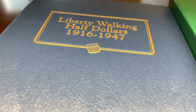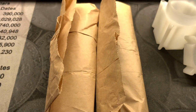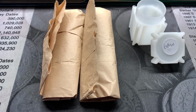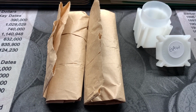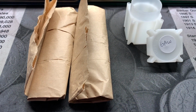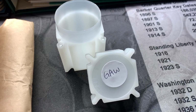Plus, I got my Walking Liberty album in the mail, and I've been working on the Mercury Dimes album as well. So what we have here is a roll of Walking Liberties and a roll of Mercury Dimes that we purchased in Little Rock, Arkansas a few months ago when we went out there. So we're going to open that up. We're going to sort them out by year, see if any fill holes or upgrade spots in either of these albums. And then we'll show you those albums, see how those are progressing, and then everything that's left over is going to be set aside for giveaways on this channel.